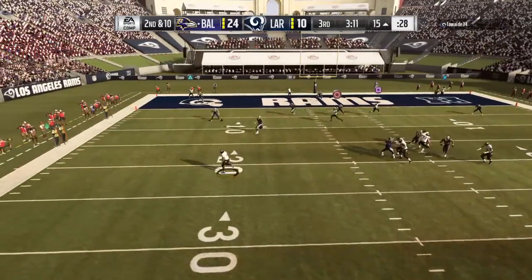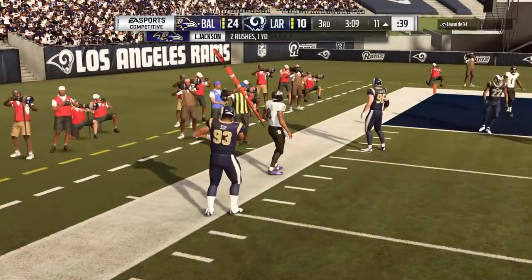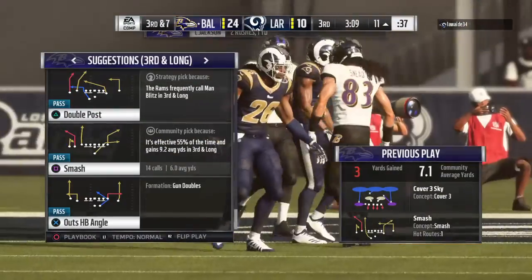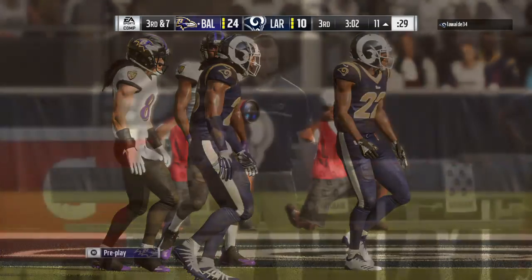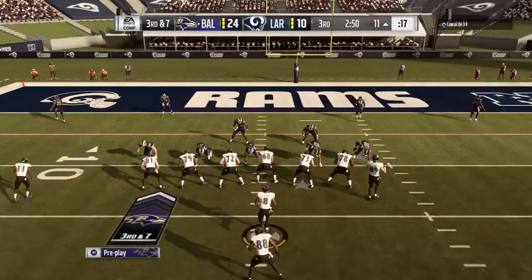Jackson steps away to his left. And he'll be out of bounds, taking it just shy of the 10 at the 11 or the 12. They'll wind up with positive yardage. It's a gain of 3, but now it's third down.